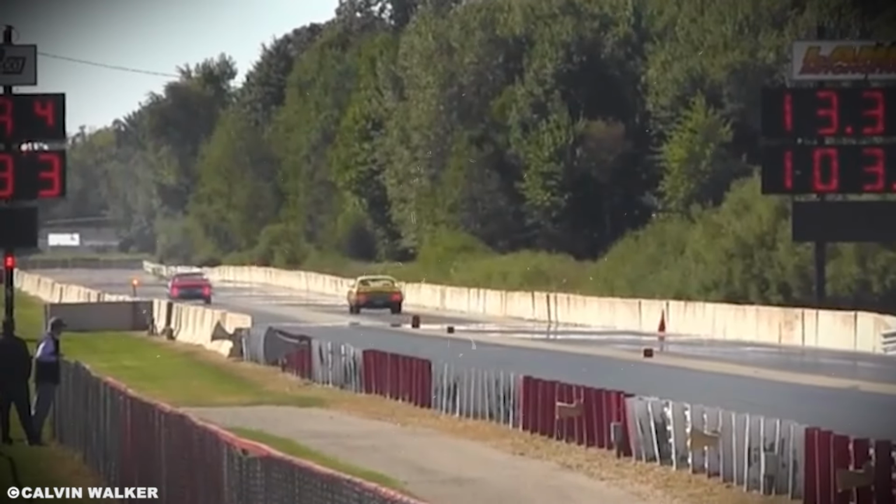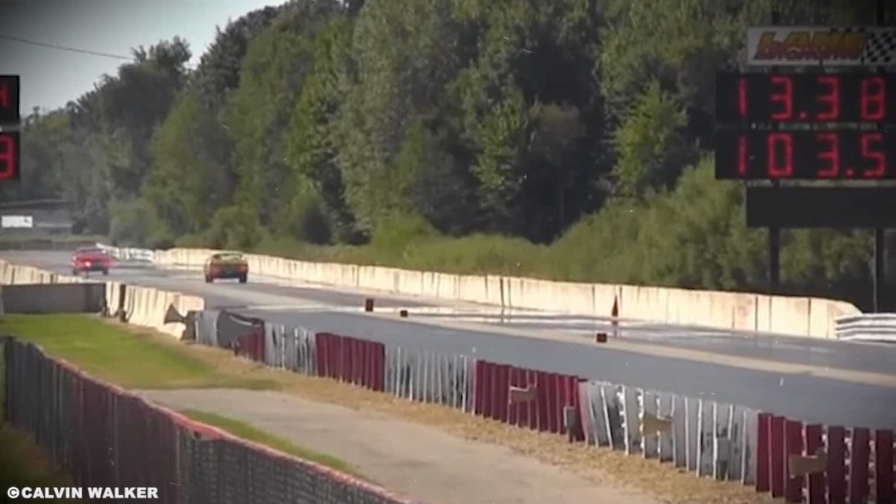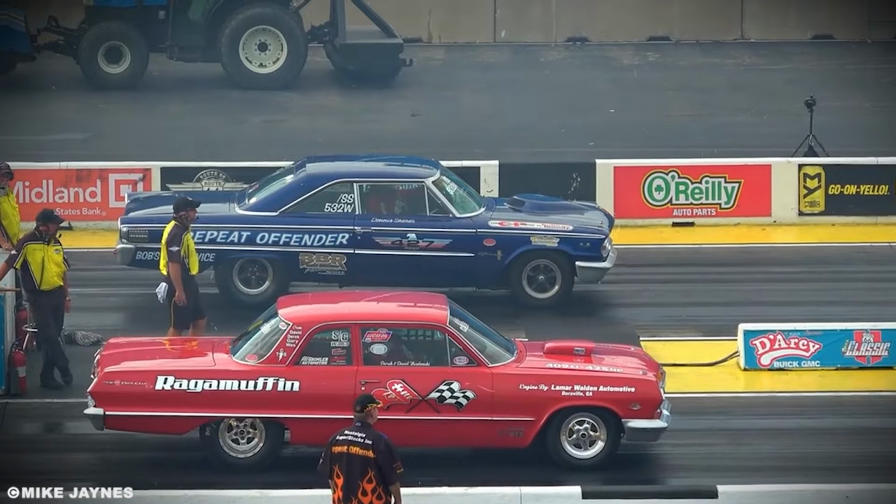Now here's the critical part that Musi understood and his competitors didn't. Nitrous flow through a jet is proportional to the square root of the pressure differential.